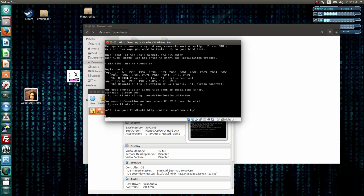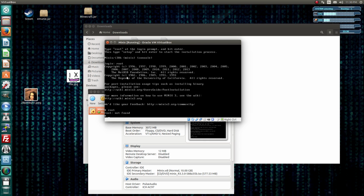MINIX is more of an operating system to teach. It's for teaching programming and stuff. So the install is very simple, really. You just type in setup.